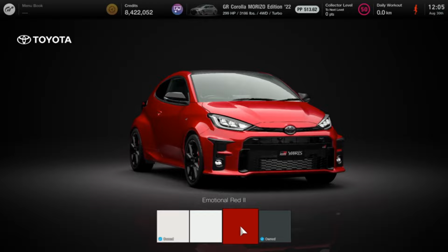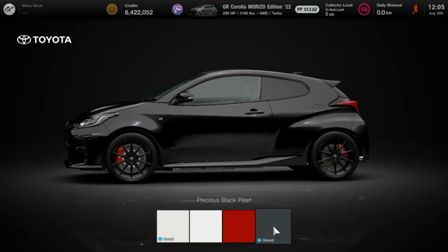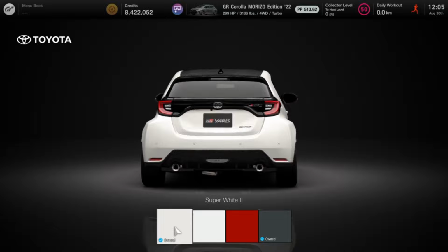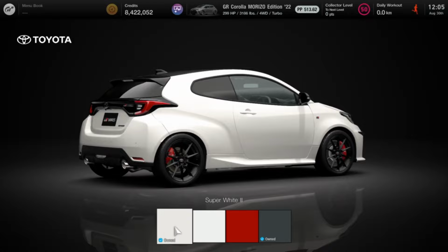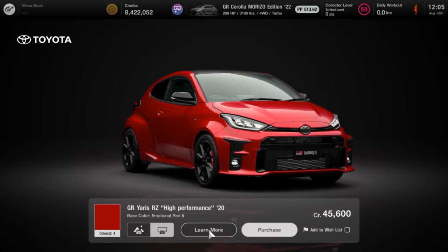Emotional red two, platinum white pearl mica, super white two, and precious black pearl. Precious black pearl is pretty cool actually. I already have two versions. You may know from my review, one of them is completely modified as a tribute, the GR Yaris tuned by Kansai Service. So there was super white two. I really love this one, and I already have one of these already. Don't worry.